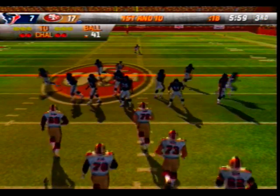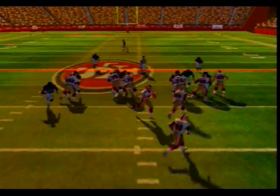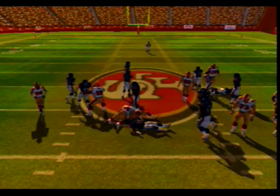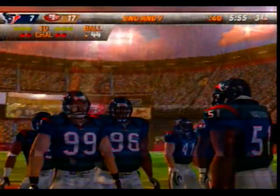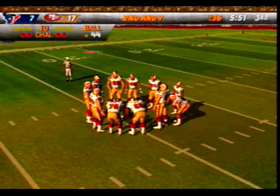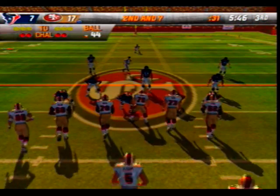Ball on their own 41. First and 10. Hand it off. Number 55 comes up to make the play at the 44-yard line. The best backs in the league average 4 to 5 yards a carry, but there are a lot of things that go into a successful running game. You got to have good play calling, good blocking up front, and a back that can take advantage when he sees the opening.